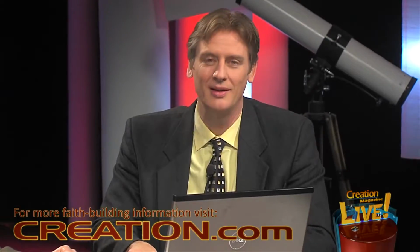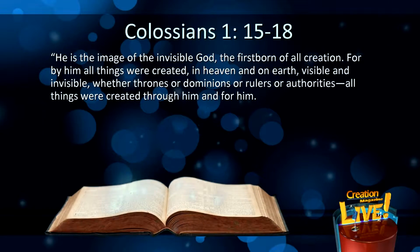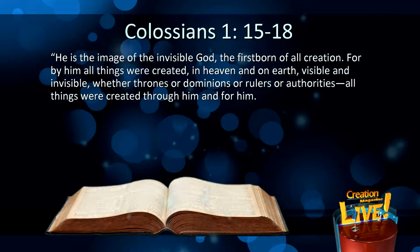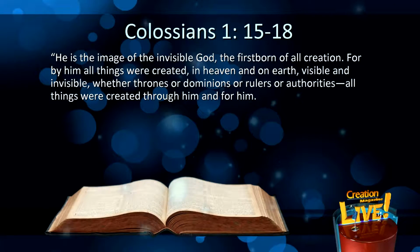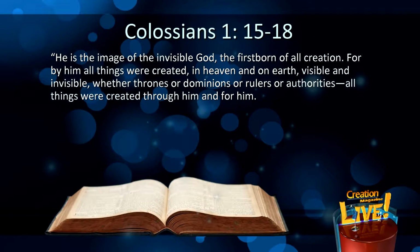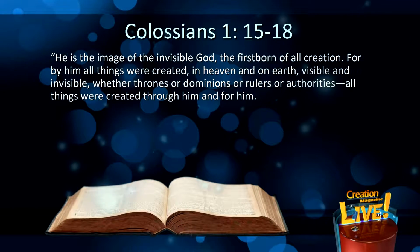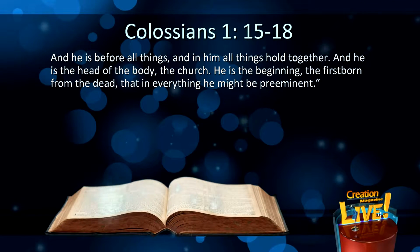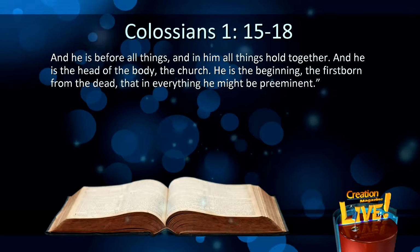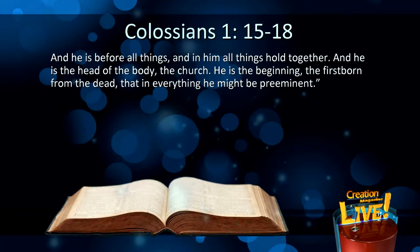In Colossians 1:15 to 18, we read, "He is the image of the invisible God, the firstborn of all creation. For by him all things were created in heaven and on earth, visible and invisible, whether thrones or dominions or rulers or authorities, all things were created through him and for him. And he is before all things, and in him all things hold together. And he is the head of the body, the church. He is the beginning, the firstborn from the dead, that in everything he might be preeminent."